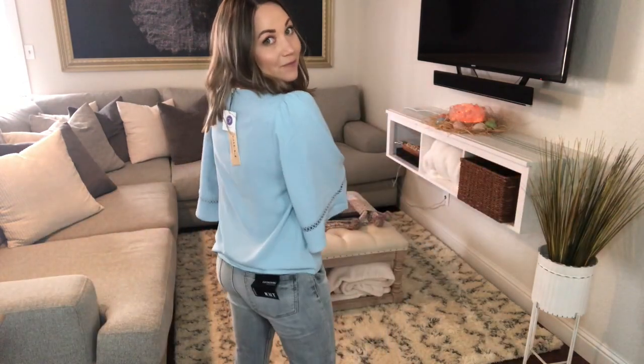This top is really, really cute. I like it a lot. It's very flowy. It's a nice color. I could tuck it in to make it a little bit more flattering around the waist, but I love this top. This is from a brand, I think it's pronounced Gilly, so it's really cute, kind of fun.